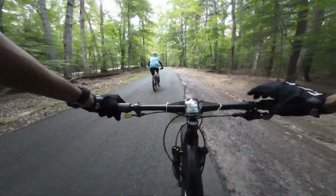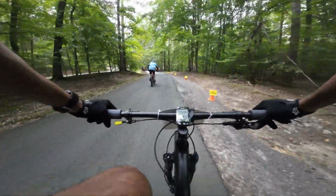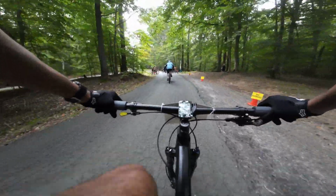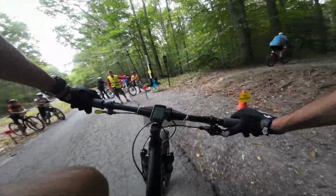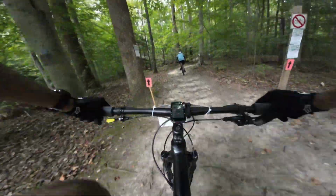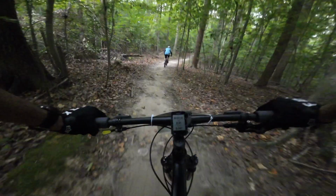Always at the beginning of these races, what I've been trying to do lately is take it out pretty slow, so I don't go out too hard, so I can save some energy for later in the race. The race starts off on that asphalt portion so that everyone can get spread out, and then we take a right turn onto the single track here.